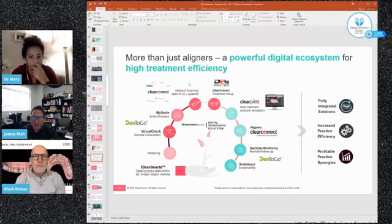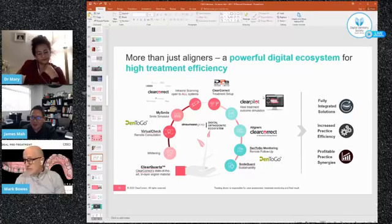But this system allows for introduction of other aspects of dental care, everything from whitening and so forth. So that's just something that Straumann provides.